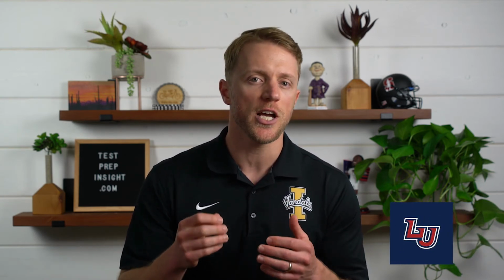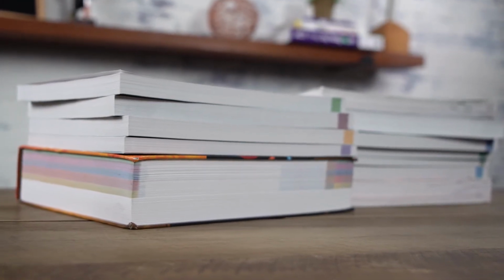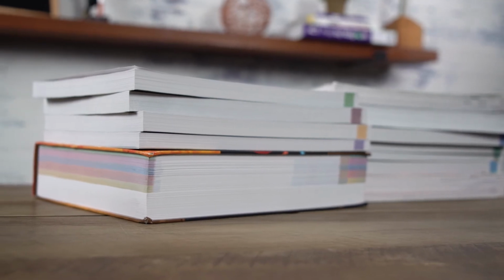Okay, for Liberty University, I have 2 X factors. And the first is that digital textbooks are provided to all online undergraduate students for free. Now, I know that might not sound like a big deal, but it really could end up saving you anywhere from $800 up to $2,000 per year, so I had to mention it.